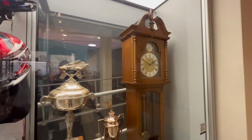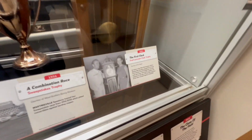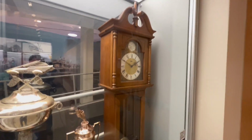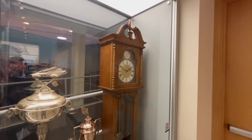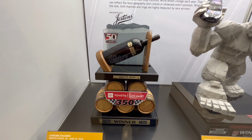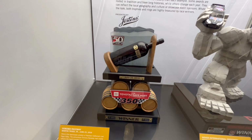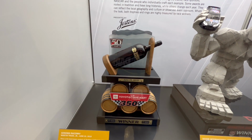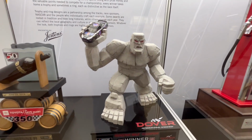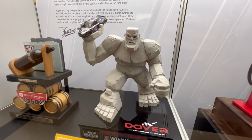One of the defining features of Martinsville is the trophy. You get a grandfather clock. This is the first clock right here, 1964. It's much larger nowadays. It's a full-size grandfather clock. Definitely some unique trophies for the victors, the winners of the race. This is Martin Truex Jr.'s race win from Sonoma. They're in wine country there. This is from Dover. Dover is a great track as well in Delaware. Been there several times. This is Miles, the monster.